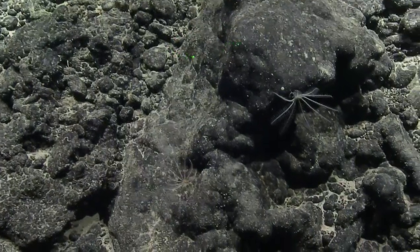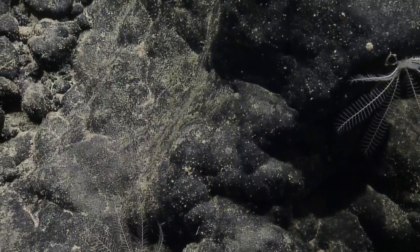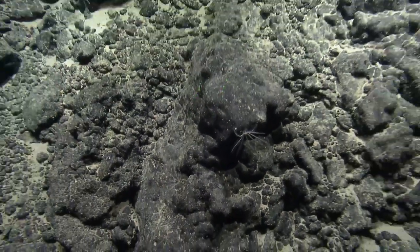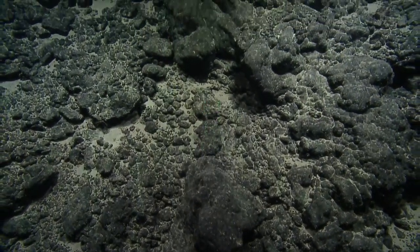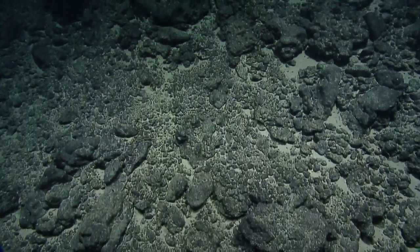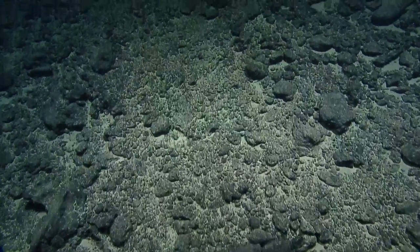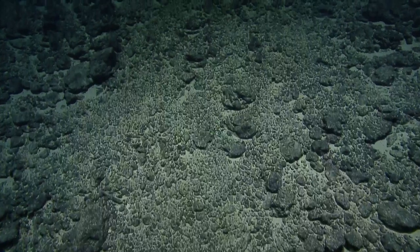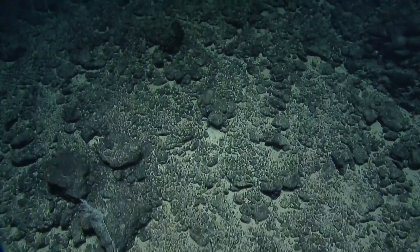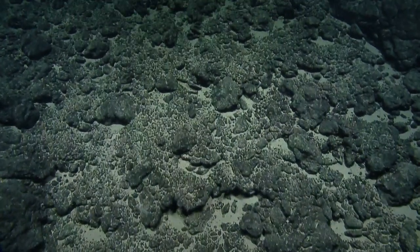Now we're zooming in on a feather star, a few feather stars on these rocks. These feather stars are crinoids. They're a type of echinoderm, so related to sea stars and sea cucumbers. So there are still more of these Ramulogorgia corals. That's the main coral that I've been spotting along this seafloor here.